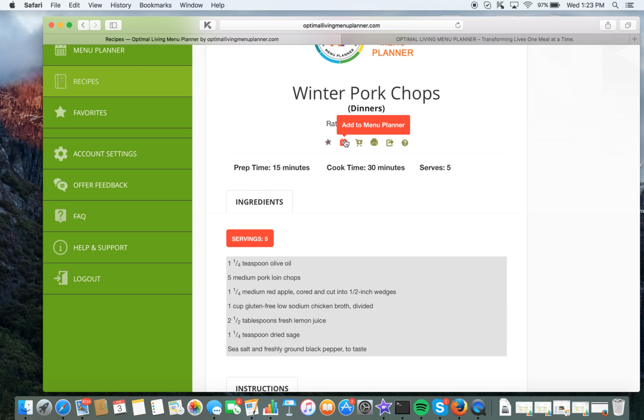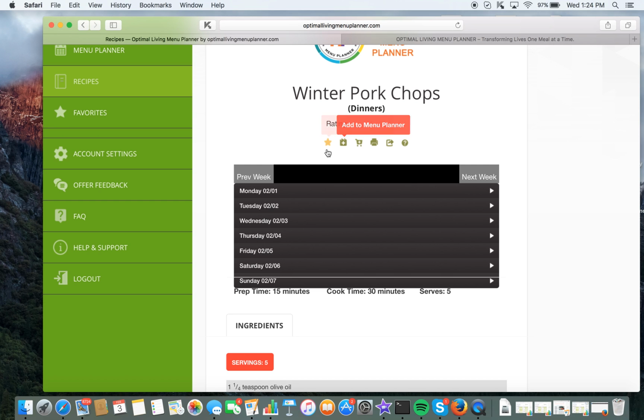So when you save it to your menu planner or when you put it into the shopping cart, it's going to say these are the ingredients that you need. If I wanted to eat this, I'll say, okay, well, you know what? This sounds like a delicious dinner for everybody on a Friday night. Let's go to Friday.